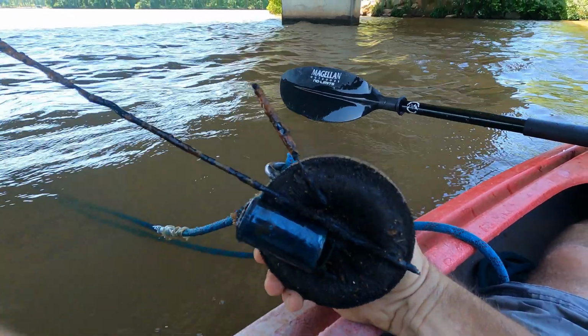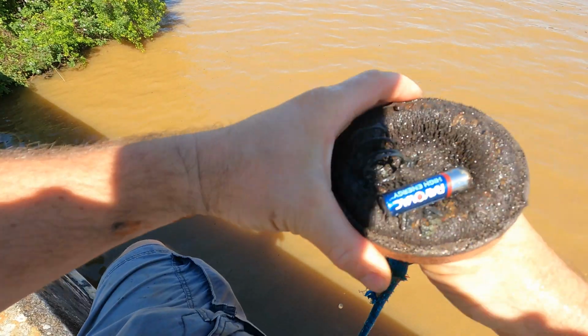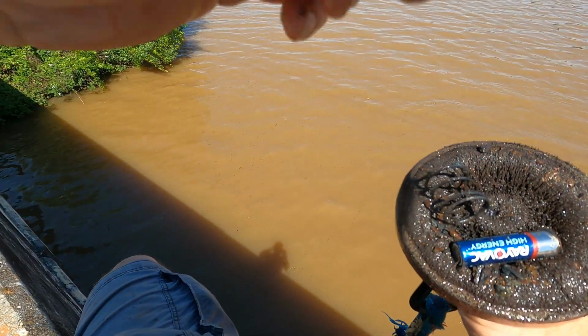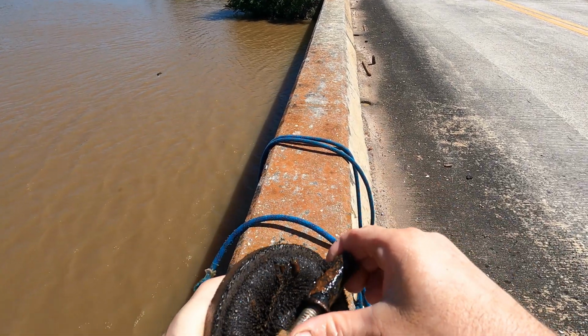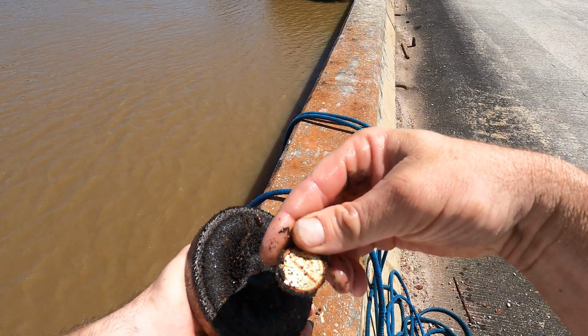Just randomly pulled the magnet out. It's got a huge battery on it, and then two other pieces of random metal. Got a battery and a spring. Last pull of the day produces a bolt, and then a Budweiser.